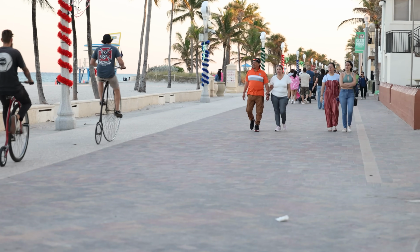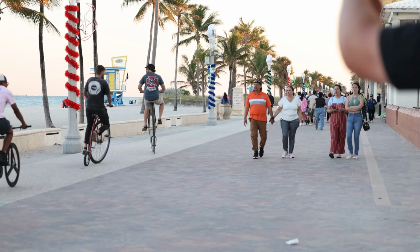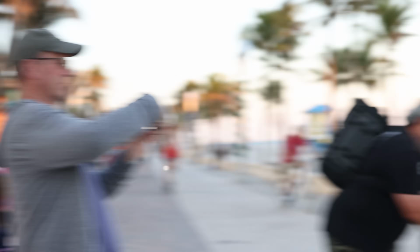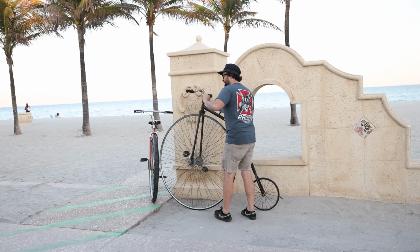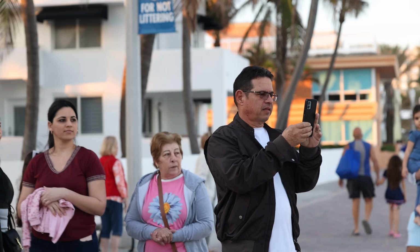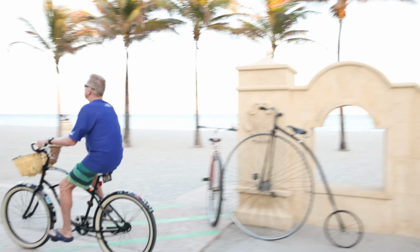The ape hangers on the trike? I love this. When dreams come true. I said this is the most hipster thing I've ever done in my life. I don't mean that in a bad way. It's hilarious. We were just riding him.